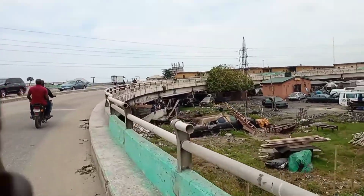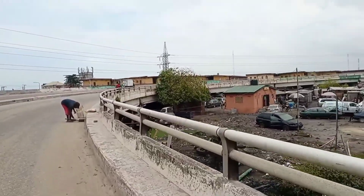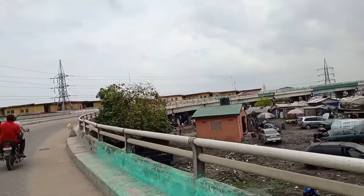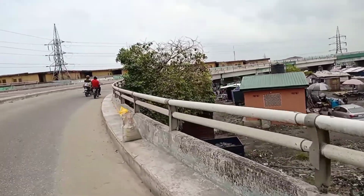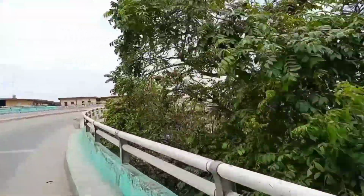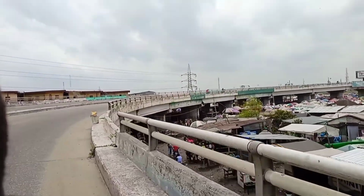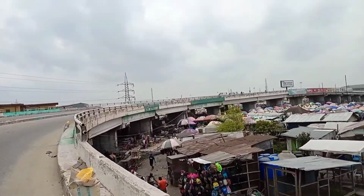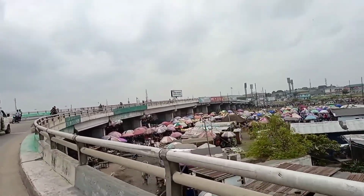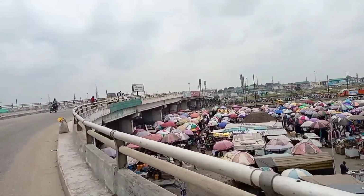Right now we are on top of the popular Trade Fair bridge, the popular Trade Fair underbridge, but today we are on top of the bridge. So as you can see, we are moving, we are progressing. The market is a very big market where you can get virtually everything you want, that's if you know your way. This video will help you to navigate well in the market.